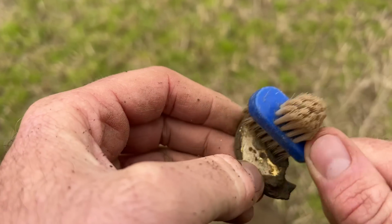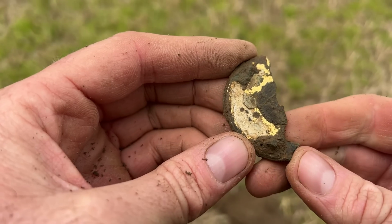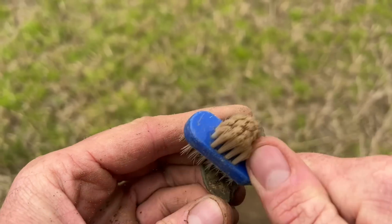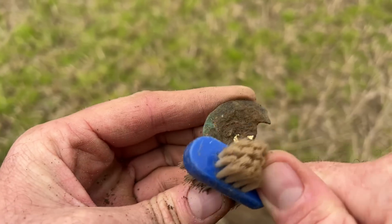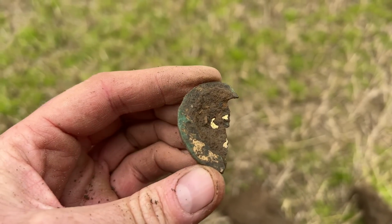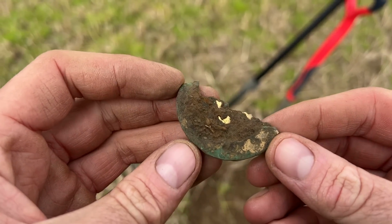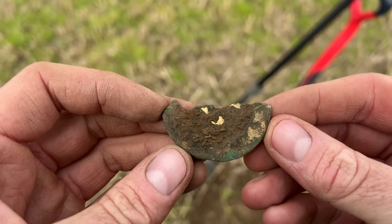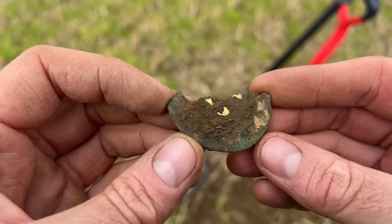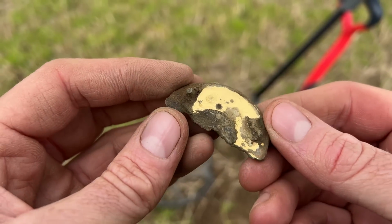Not a massively good readout for something that I would expect to be pretty good readout, but not sure yet what that is. Let me give it a wee dry out and I'll get back to you. It might be another furniture related item. Oh well, it's about as close as I've got to gold for quite some time. So greenish coming through, so it's been plated, gold plated or gold gilded, or just gilded.